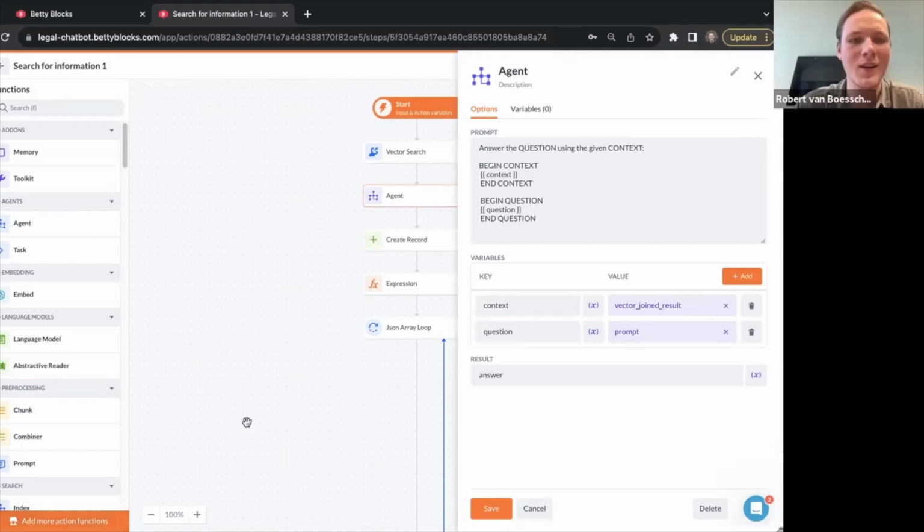Fantastic. Thank you. That already sums up this short introduction to AI capabilities within Betty Blocks. Of course, with the limited time and the wide variety of features we offer in the platform, we're more than happy to show this in later meetings.